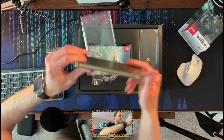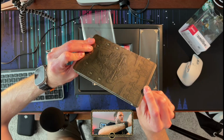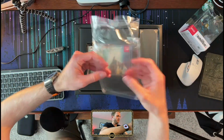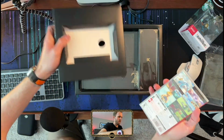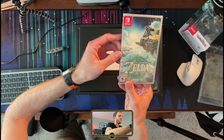And then it does kind of have a Legend of Zelda. I don't know if you can see that very well. It does say it right here. It kind of looks like it's printed on the side, which is pretty cool. Set it off to the side. It's a little plastic. Obviously, you get the game, which we know of, Legend of Zelda Breath of the Wild.